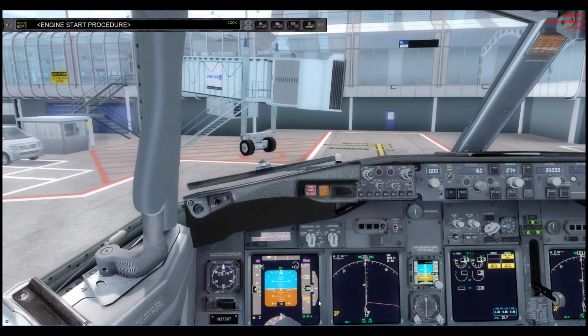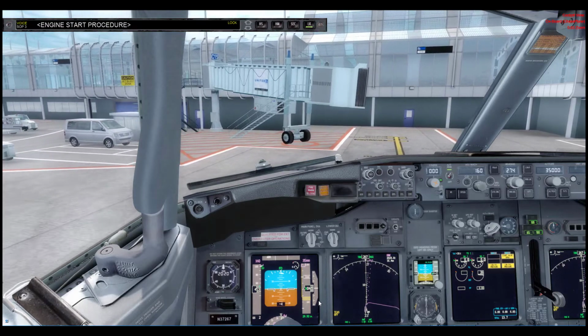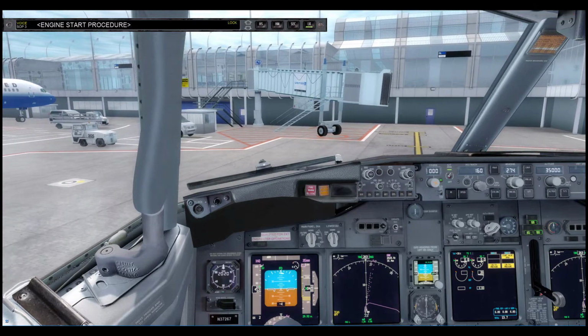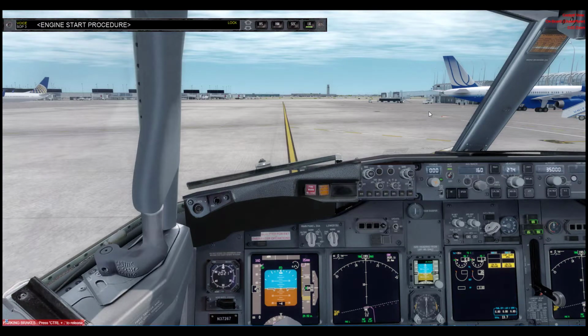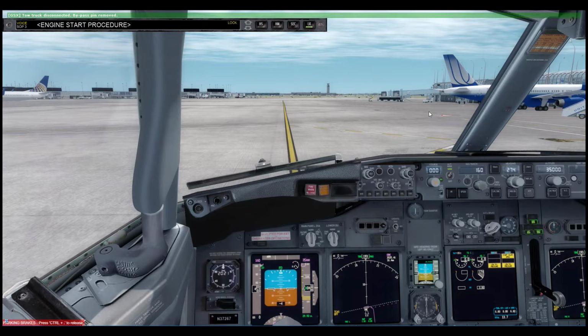Oil pressure. Unlocking the gear. Tug is disconnected, Captain, and clear. Bypass pin has been removed.